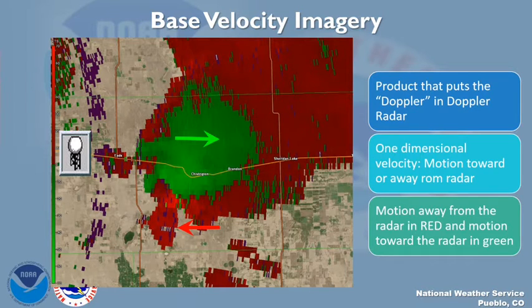So just some imagery here. This is a storm from last year, the same storm from a few slides ago, over in Kiowa County. So the radar's to the west. So the green colors are away from the radar, and red are actually, that's my mistake. It's backwards. It's completely backwards. I'm so sorry. I don't know what I was thinking, but that's completely backwards.